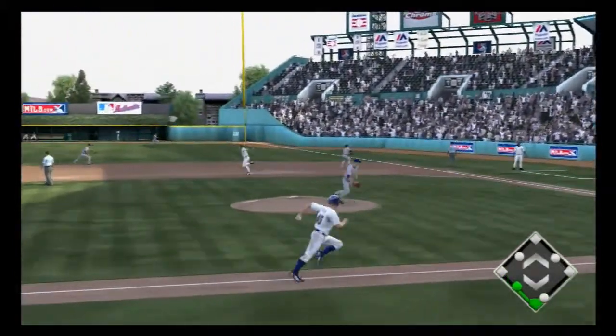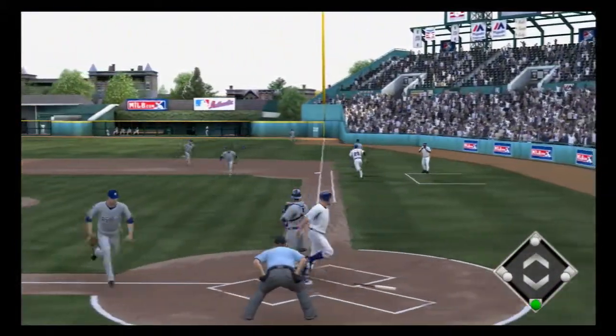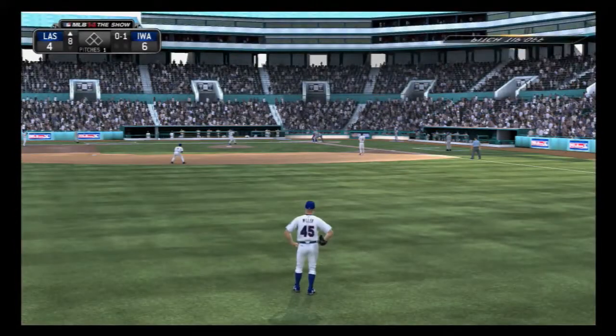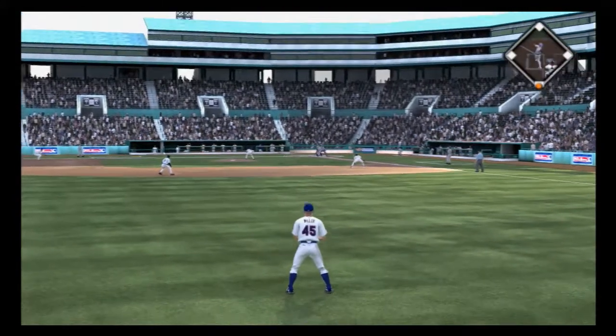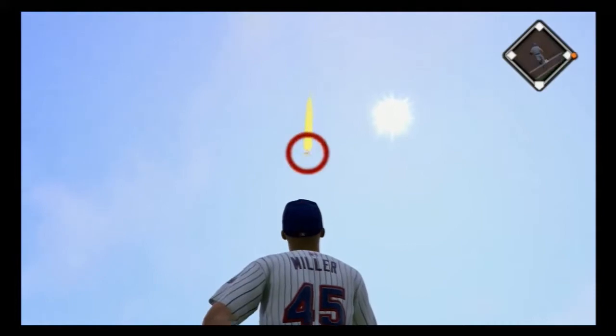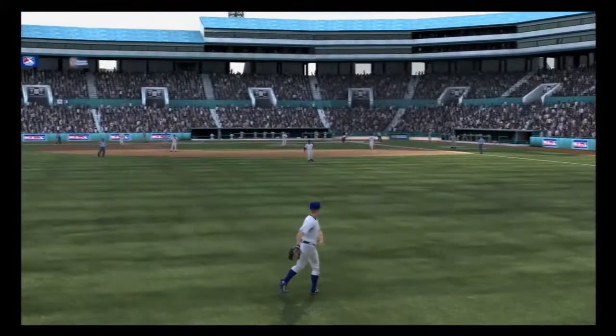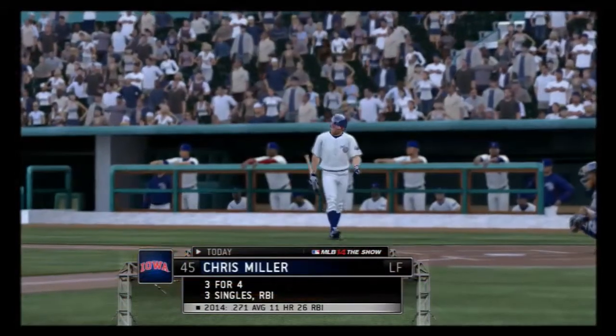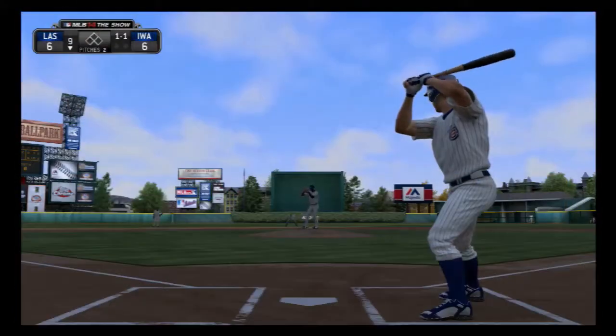Now this ball lined into right field. That's a base hit. Around third and being waved on home. And he gets around on the fastball here as this is hit fairly well out toward left field. And the 8th inning begins with a fly out. Quickly 1 away. So Chris Miller will stand in.